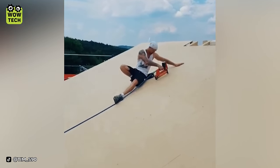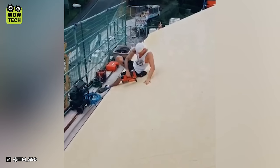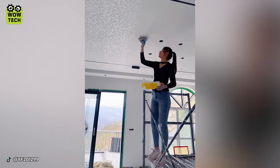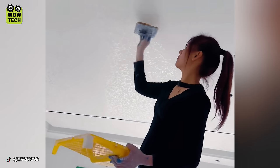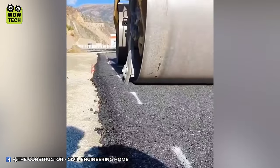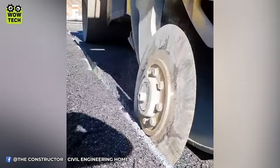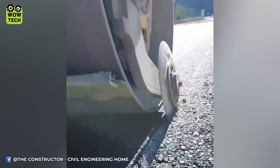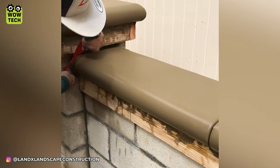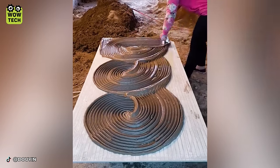How a construction expert nails with just one slide. The roller cuts the asphalt neatly. Using tape to make concrete smoother. To ensure that the marble tiles are fastened, the cement is spread equally.